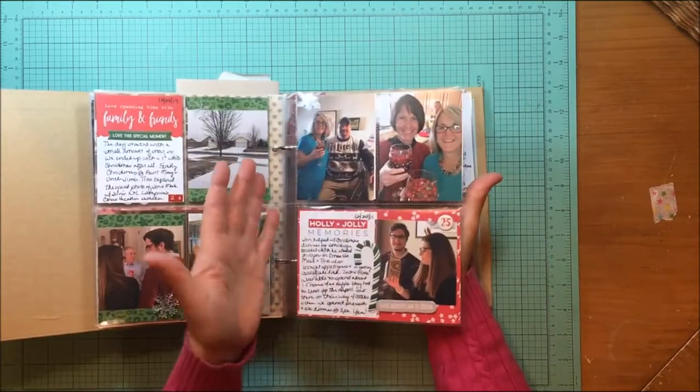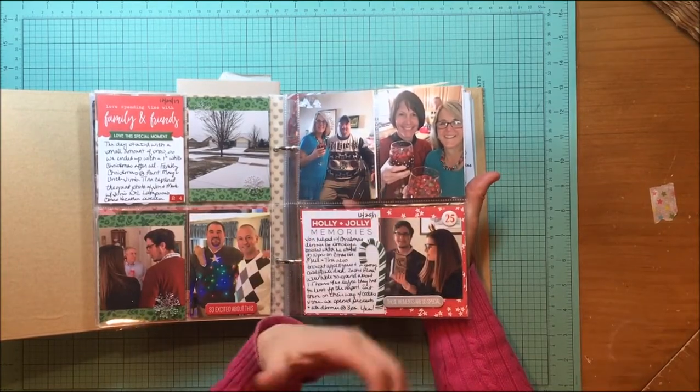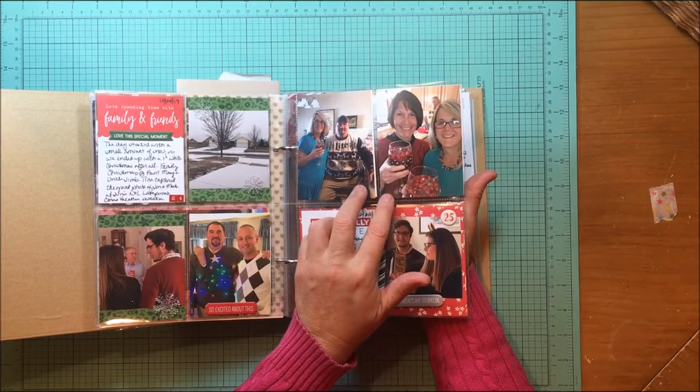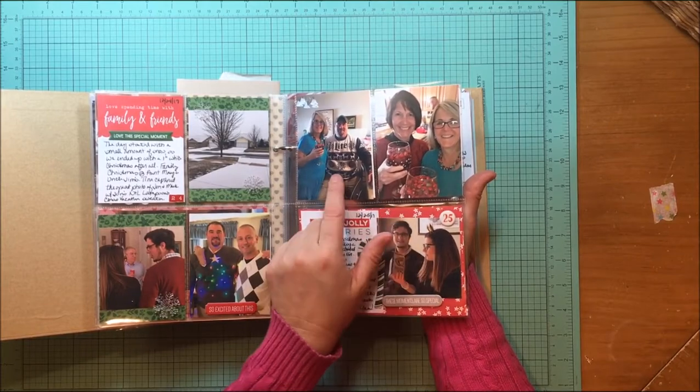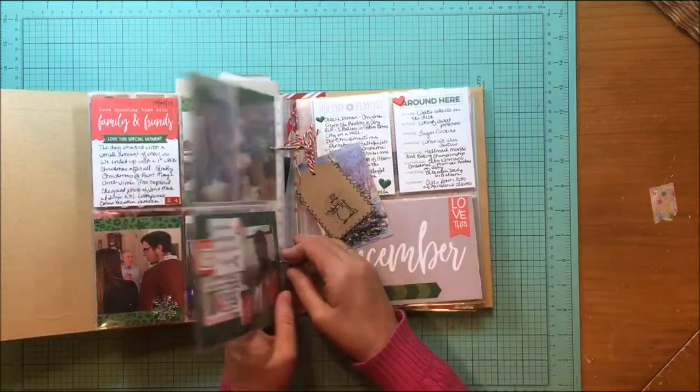I just like that there are these little reminders, and I rarely get in pictures, of course, because I'm the one taking them. My sister and I take photos together. My brother and I almost never take photos together, so it's really nice that that opportunity was there.